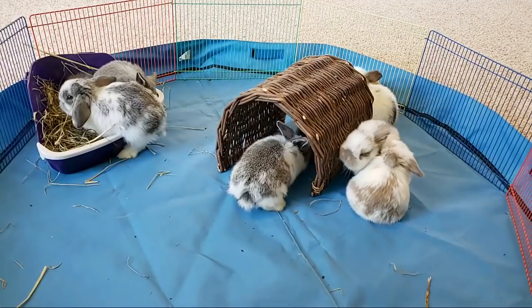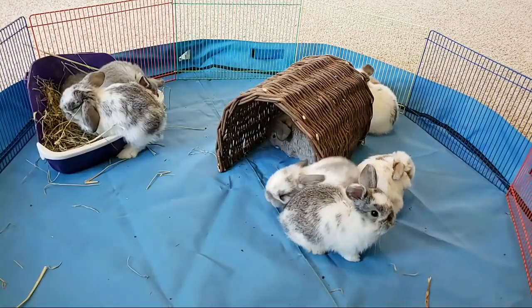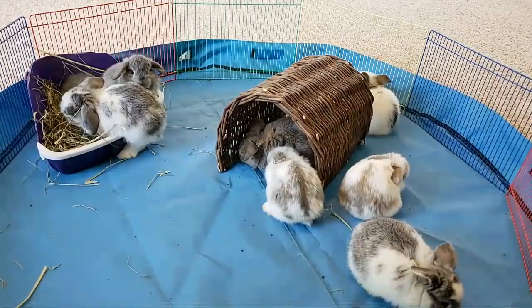But if I had some babies that were smaller, I would leave them with the mom longer. I do not let my babies go earlier than 8 weeks, and it's often more like 9 or 10 weeks. I just like to make sure that they're definitely doing well.